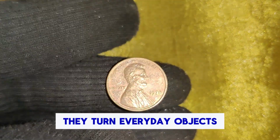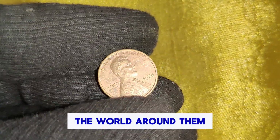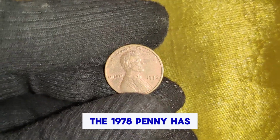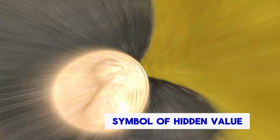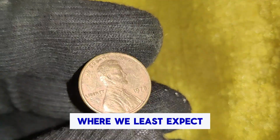They turn everyday objects into treasures, they fuel curiosity, and they inspire people to look closer at the world around them. The 1978 penny has become more than a coin. It has become a symbol of hidden value, of the idea that great treasures may be waiting to be discovered where we least expect them.